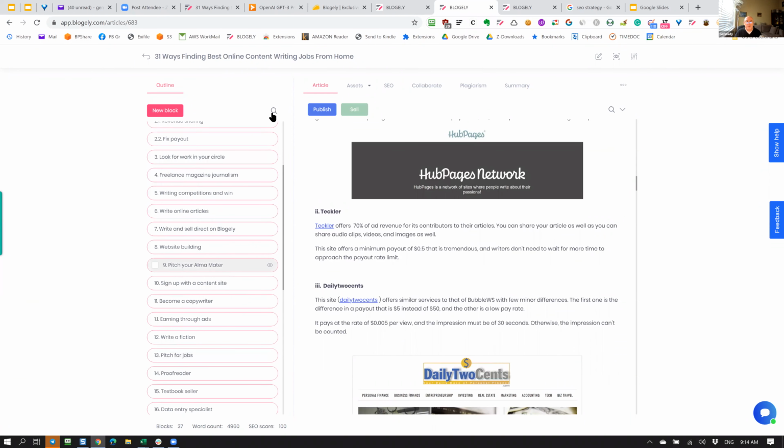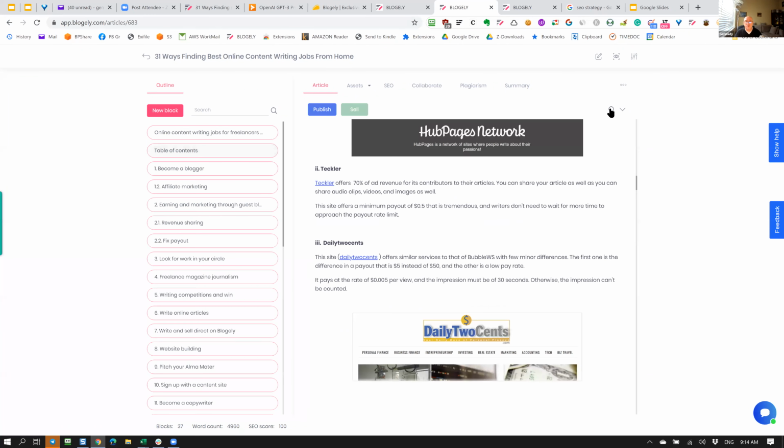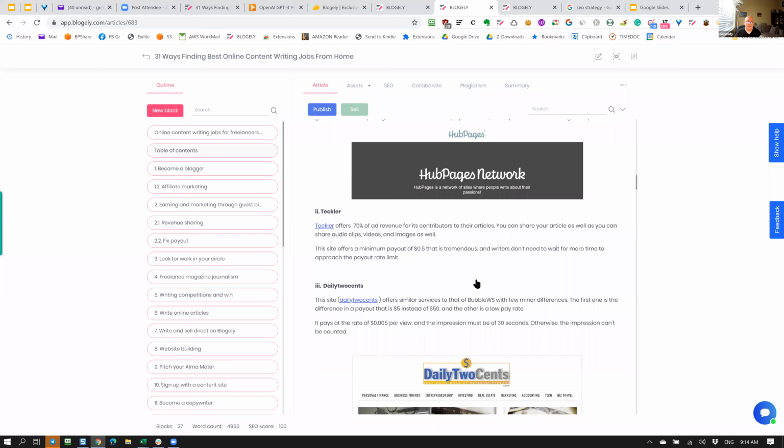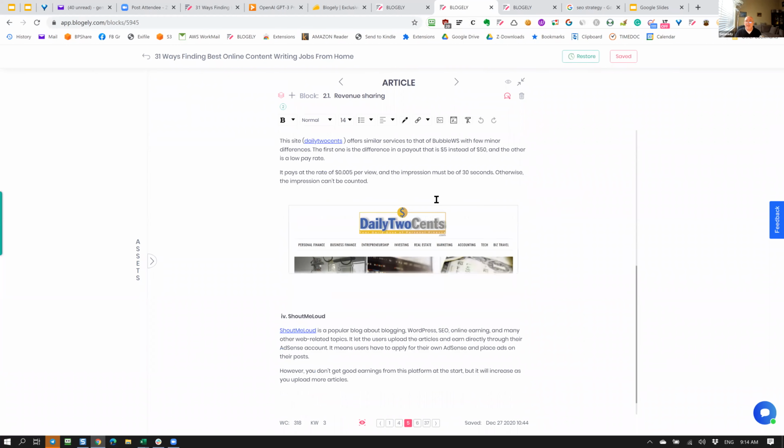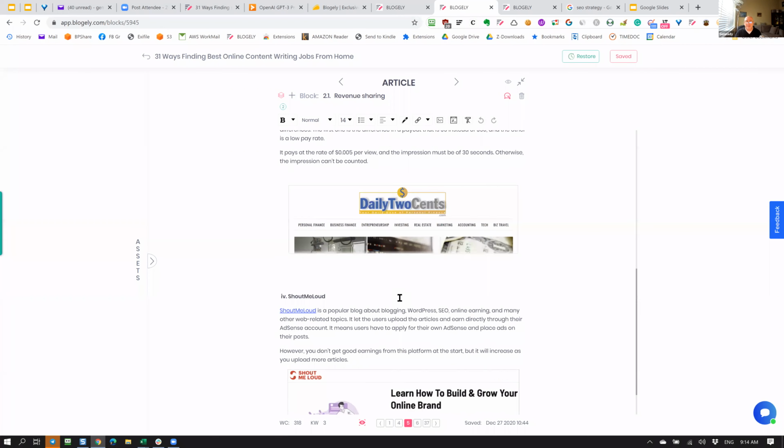You can use this search if needed. You can find by specific terms, you can filter it like this quickly. Or you can actually use the filter here. It's going to be a deep search and finds what you need. Anytime you click on a block, you go directly into the block. You can see how the block is constructed.